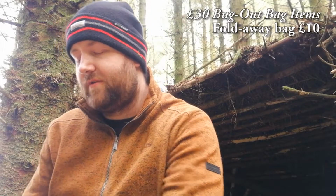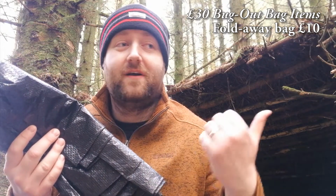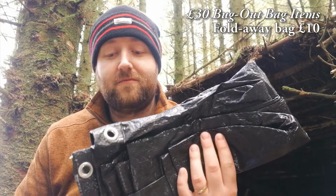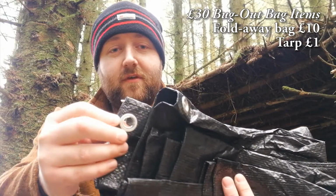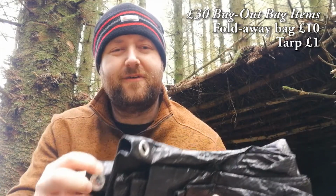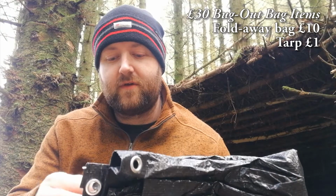Remember that when you're purchasing your own bug out bag, don't just buy a cheap one from Wish. So Poundland is good for a lot of things. I know I just gave a bad example there, but you can get tarps in there for £1. The loops aren't fantastic, they are kind of weak, weaker than what you would expect from a tarp, but as long as you use it correctly, then it should last you a good long while.